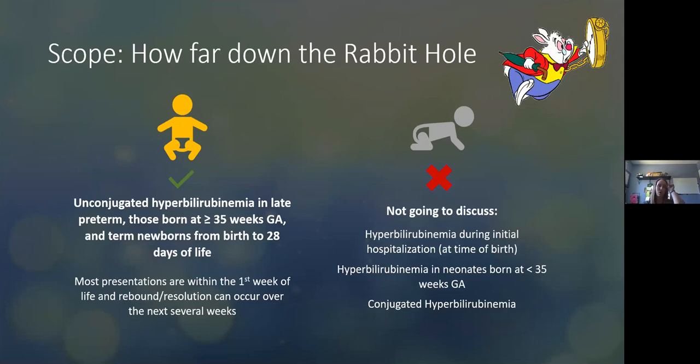So I'm going to be focusing on the unconjugated form and those infants who are born over 35 weeks, termed late preterm or at term neonates. I'm not going to be discussing anyone who's more premature or those who are treated right at an initial hospitalization. I will say that conjugated hyperbilirubinemia is defined as a conjugated level greater than 17, or when both conjugated and total are elevated, greater than 20% of the total bili. Conjugated hyperbilirubinemia is never physiologic and is never normal and needs further assessment.